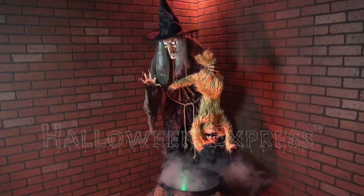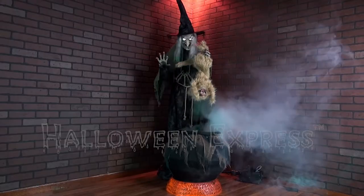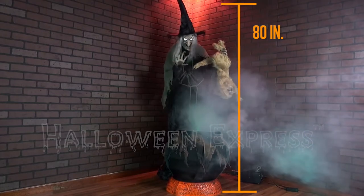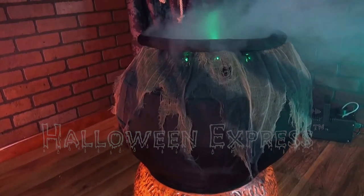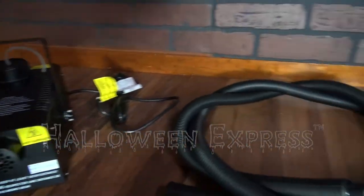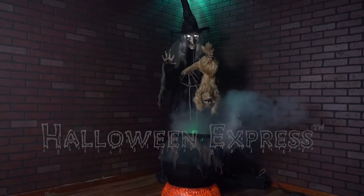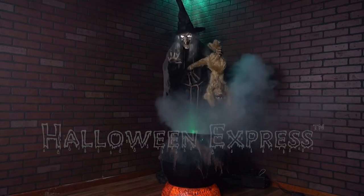Today, we are going to be showing you our Cauldron Catastrophe with Fog Machine animated prop. This prop features one eerie enchantress standing at 80 inches tall, with a frightened feline hanging upside down in her grasp just above her bubbling black cauldron. She comes included with a 400 watt fog machine and hose attachment. This excellent animated prop plus the fog machine make for an outstanding Halloween decoration.